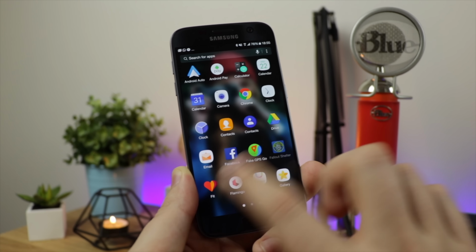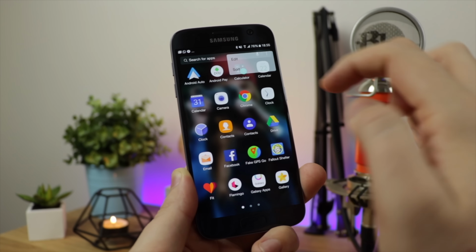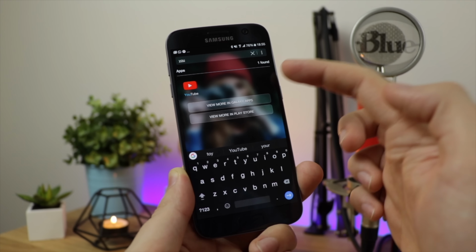You've also got that same design in the app drawer as well, and you've also got a menu up in the top right hand corner where you can do certain things like edit your applications and sort them in different ways, and you've also then got a search box to quickly search for applications, just like YouTube here for instance.